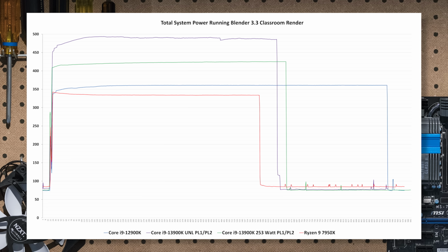And so you can see the red line kick up to about 340 watts. Then it just drops back down to idle when it's done. It's actually the one that crosses the finish line first, so that's why it drops. Next up is the blue line, which is the 12900K, the 12th gen i9 part. That is the slowest of all the CPUs here. It is using a little more power, but it also is taking significantly longer than that Ryzen.